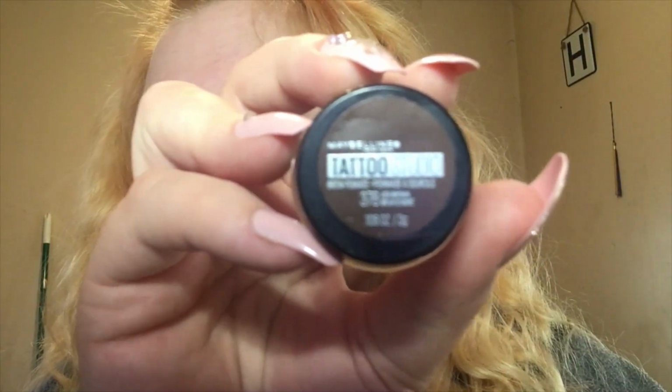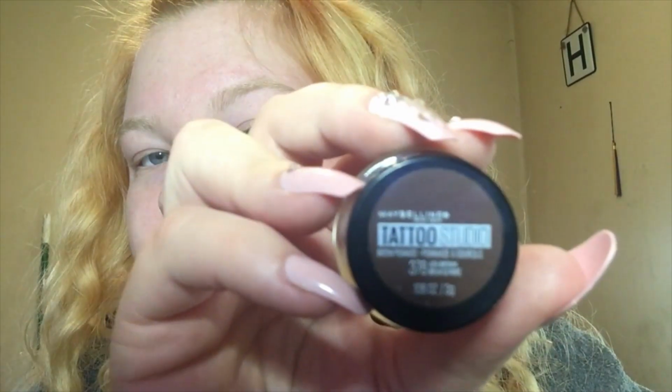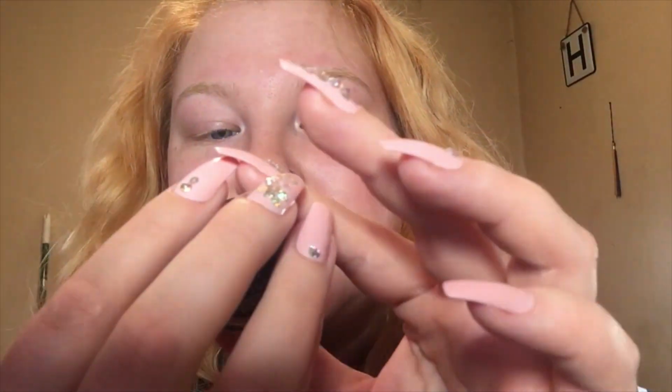Alright, and for my brows, I am using the Maybelline Tattoo Studio pomade. No, it doesn't look like it's going to, but it's in the shade Ash Brown. I do my brows a little bit darker because I don't have any, and honestly, it's just a preference. I like the way it looks. I am going to be using the brush that comes with it. It's just a little angled brush. It has a spoolie on the end, but I don't use it. I do like a little bit bigger of a spoolie.